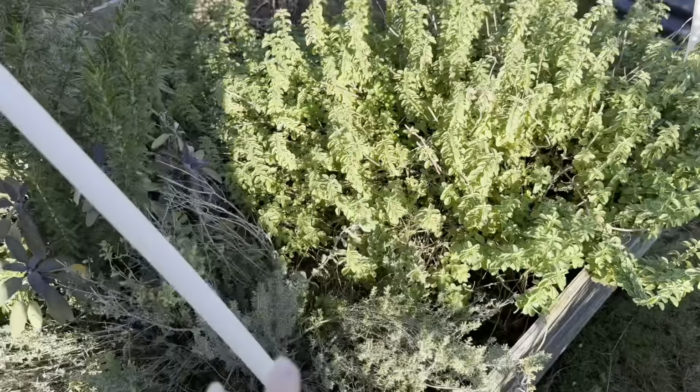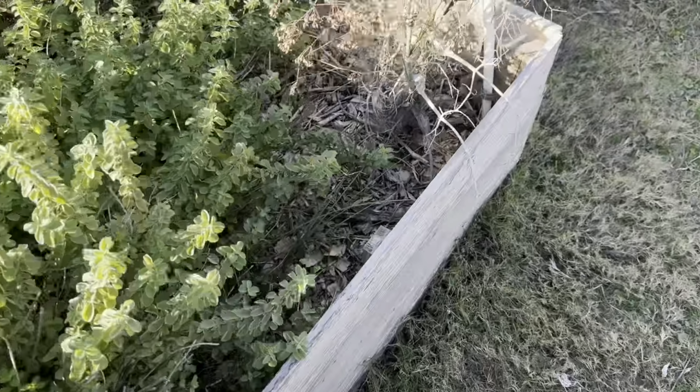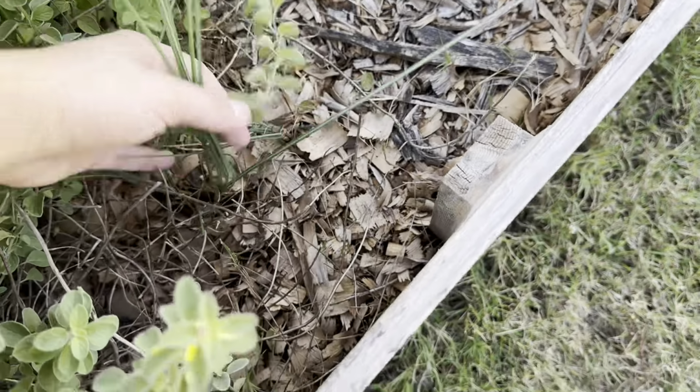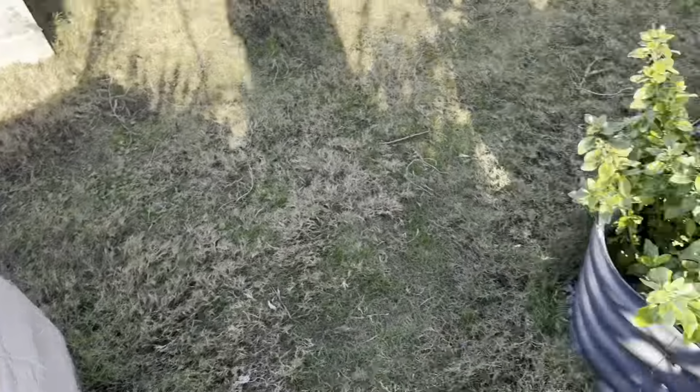Everything looks really healthy. Not too much to report on it because it's all the same things. I haven't found any more saffron flowers, but the plants are doing really well. I just had the one flower.